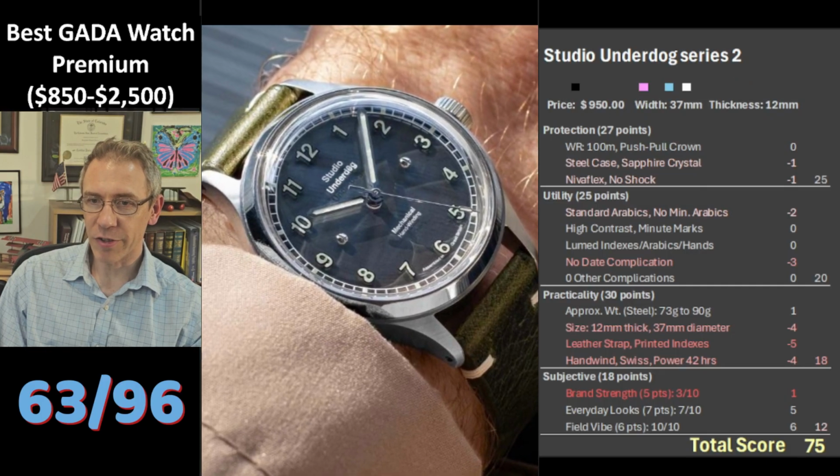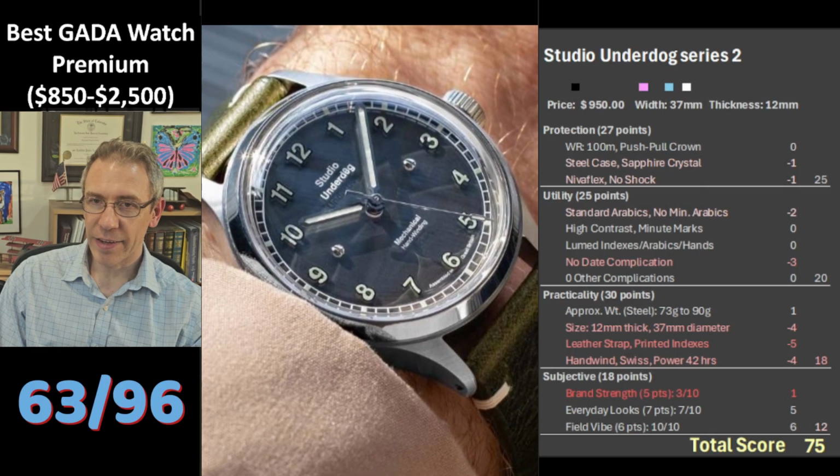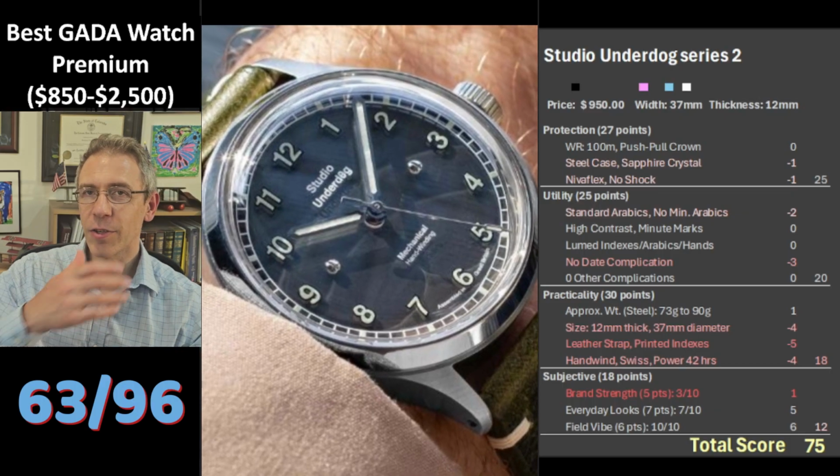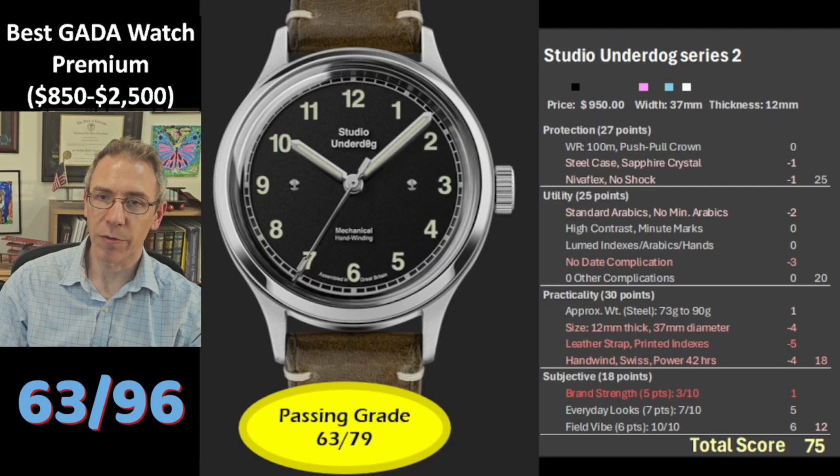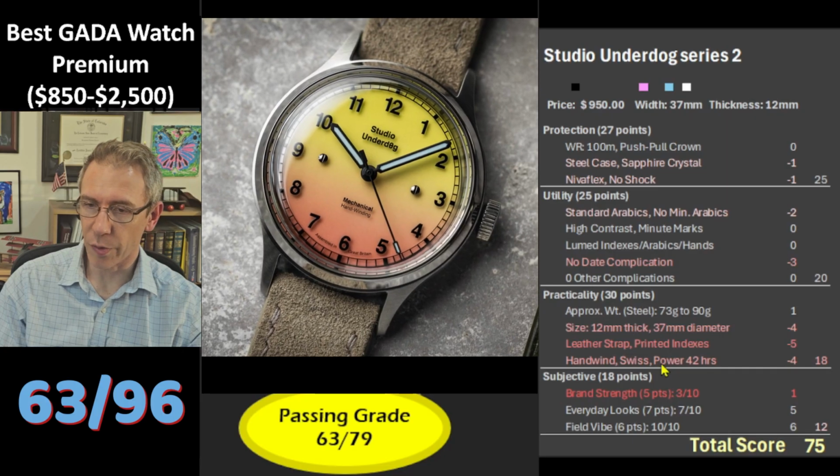63rd is the Studio Underdog Series 2. $950, 37 millimeters across, 12 thick. And yeah, designed in Great Britain. These use a Seagull manual winding movement, I believe. Oh no, it says hand wind Swiss. Never mind. No, this is a Swiss movement. That's good.